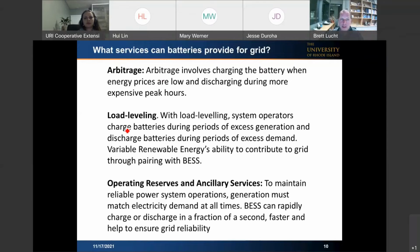Also, you can use battery systems for load leveling, which is somewhat similar to the arbitrage, where when there's excess electricity being generated, you can store some of it. This also can really occur with renewables. During the daylight, you get sunlight. As Mary's presentation mentioned, using photovoltaics to generate the electricity, you can store that electricity in the battery system and then use it again overnight. So it's really very important a lot of the time to couple these battery systems with renewable systems.